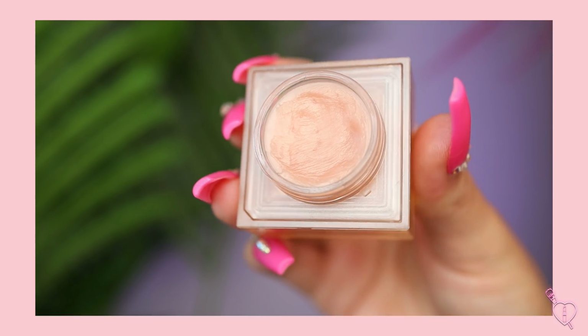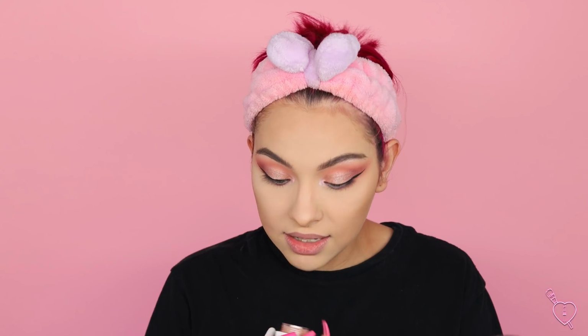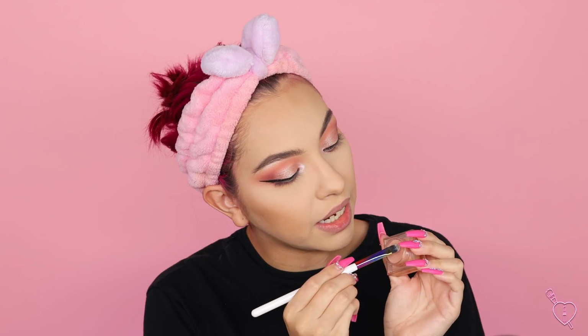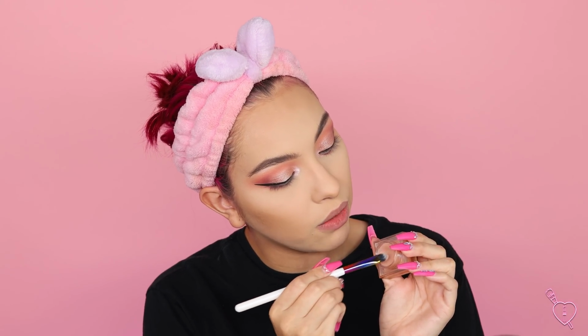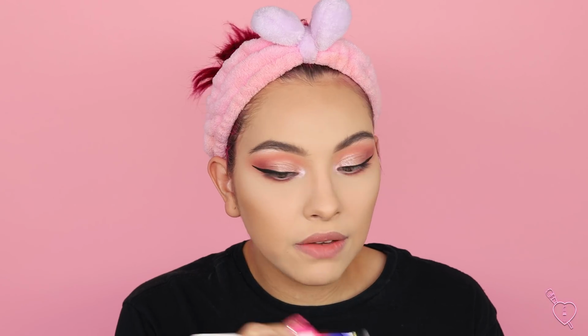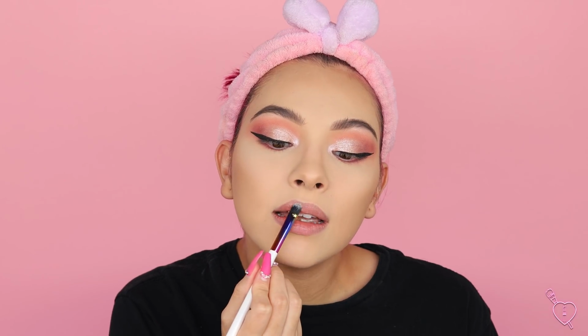It kind of looks like there's beads of product in there. That's weird. I don't know if you guys are going to be able to tell on camera, but there's little beads in there. I'm not sure what that is, but I'm just going to take some on my brush. Oh, it does seem like it is pretty melty once you warm it up a little. And I'm just going to apply it to my lips. It smells very sweet. It kind of smells like a mix between vanilla and mint.